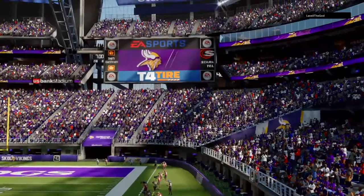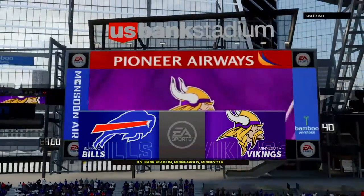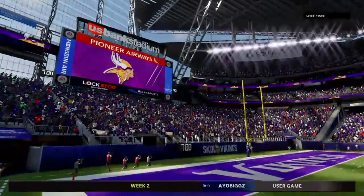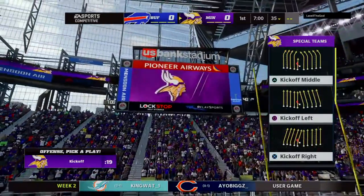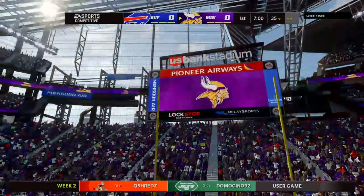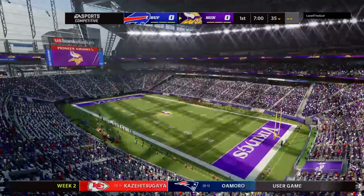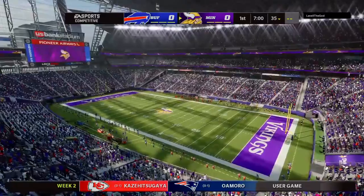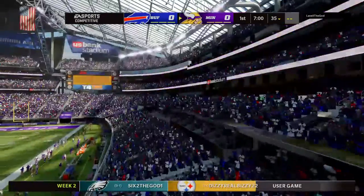A very warm day outside by Minnesota standards, but then again, it is still summer. Either way, the AC is working just fine at U.S. Bank Stadium in the Twin Cities. The scene a few moments ago, here it is. It's unlike any other in sport as both teams made their way out of the tunnel. These folks are fired up as their guys are ready to do battle between the Buffalo Bills and the Minnesota Vikings.